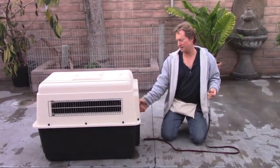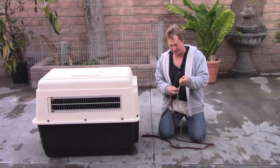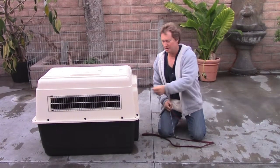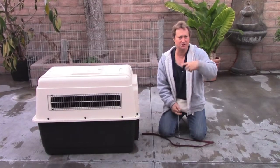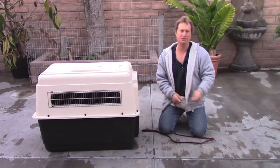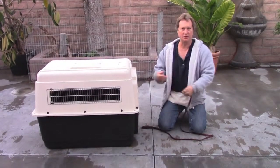Since she's been living with me, she sleeps overnight in the crate. And throughout the day, she's constantly in and out of the crate. She might be in there for an hour, hour and a half, then she's out for a while, and she's back in. So it's constant in and out like that. And it's always the same routine: sitting, waiting, open the door, go, take off her stuff, close the door.